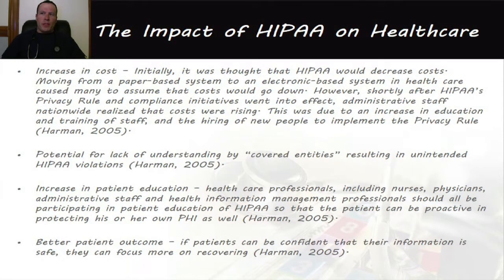Initially, it was thought that HIPAA would decrease costs for medical institutions across the board. An increase in cost was most certainly noted. Moving from paper-based systems to electronic-based systems in healthcare caused many to assume that the costs would go down. However, shortly after HIPAA's privacy rule and compliance initiatives went into effect, administrative staff nationwide realized that costs were rising. This was due to an increase in education and training of staff and the hiring of new people to implement the privacy rule. Potentials for a lack of understanding by covered entities resulted in unintended HIPAA violations.